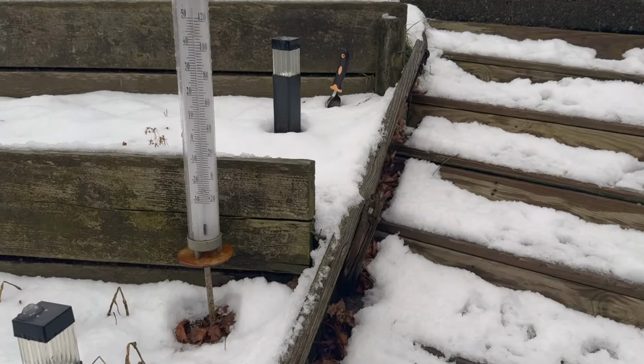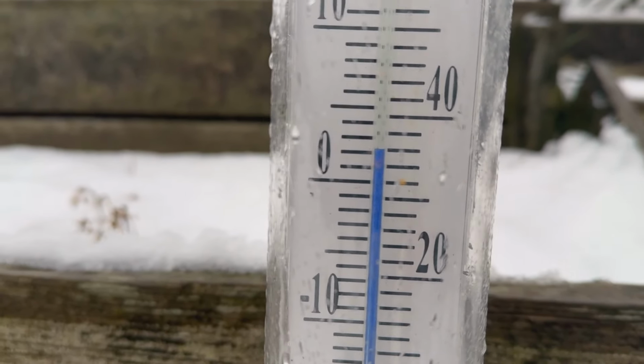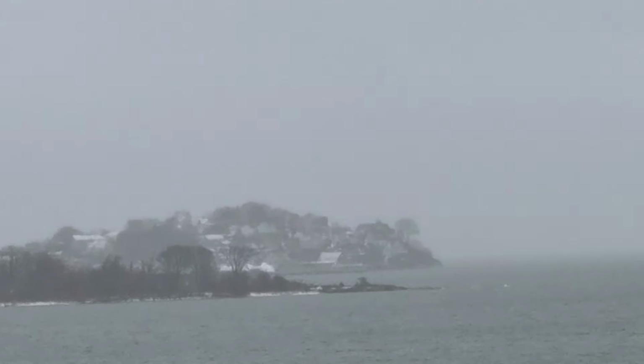Let's check this thermometer while we're here. What do you got? Oh yeah, it's a lot colder down in the garden. It's only 36. Woohoo! And it looks like it wants to snow, doesn't it? Fog. Future snow.